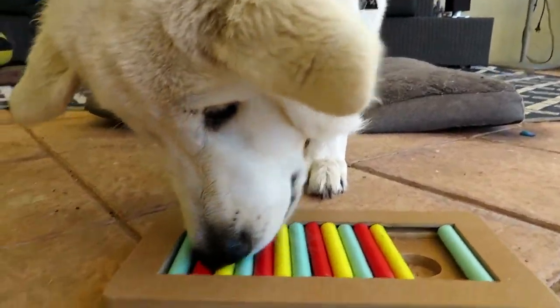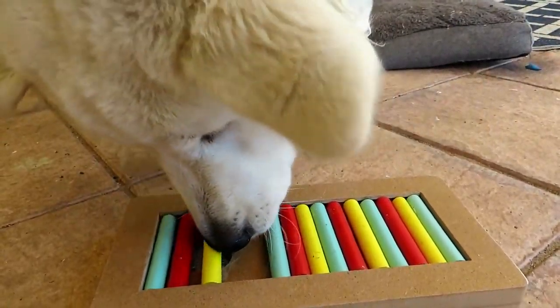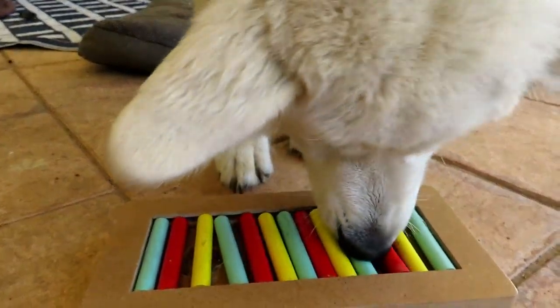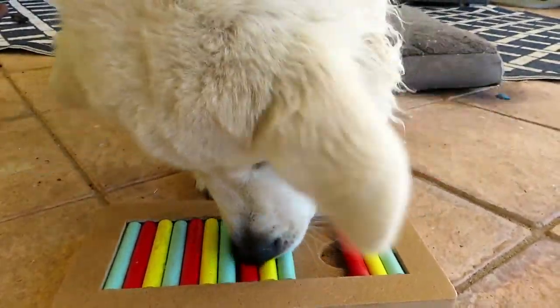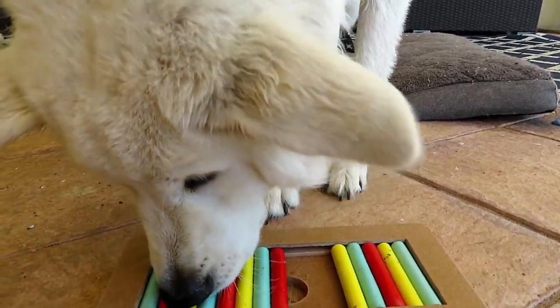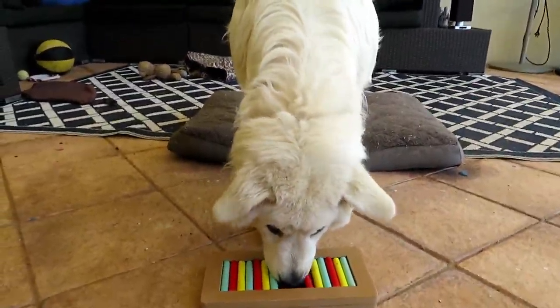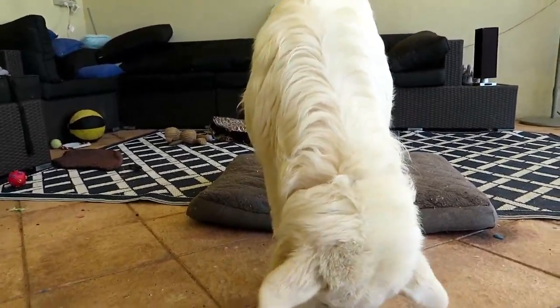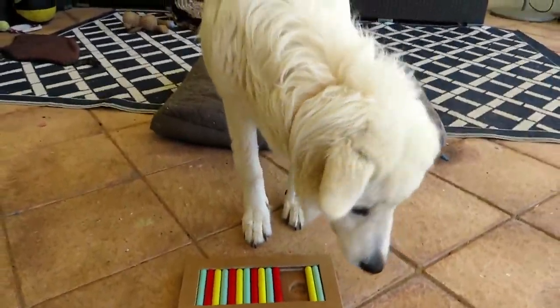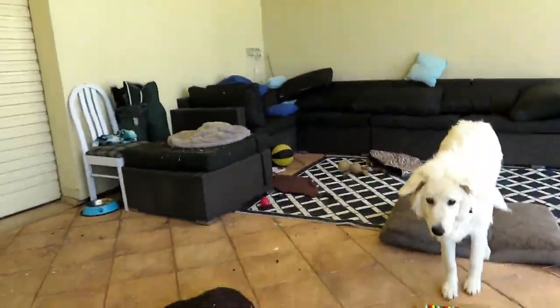And then she has to move all of the things out of the way to find them. Come on, Trico, you got the last one. Did you get them all, baby? You did, good girl. So we do that sometimes for training. So that's just one of the things that we can do.